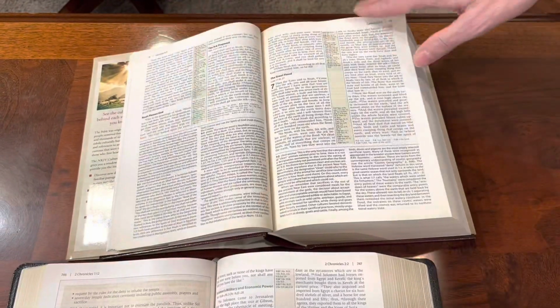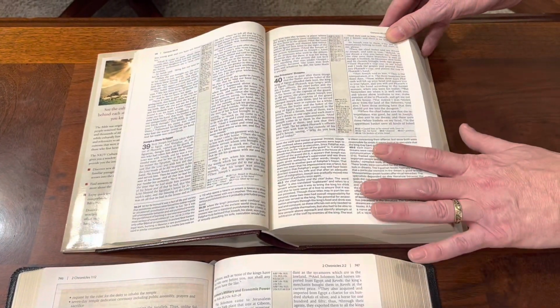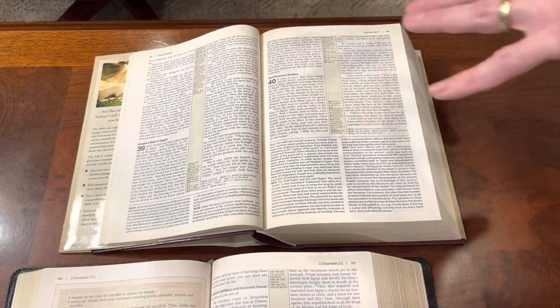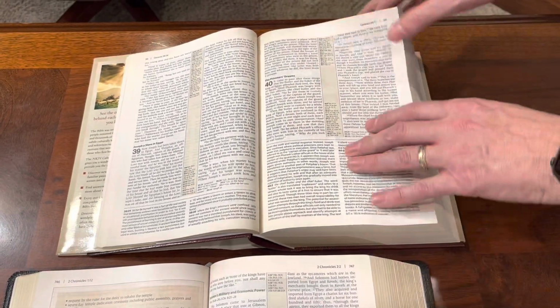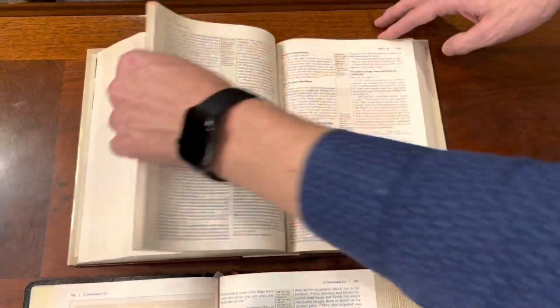This thing is just awesome. You just have to trust me. There is so much information. What's beautiful about the commentary is that it doesn't focus so much on explaining the verse, but on explaining the surrounding context of the people of Israel. Even getting into the New Testament, you will see all sorts of information.